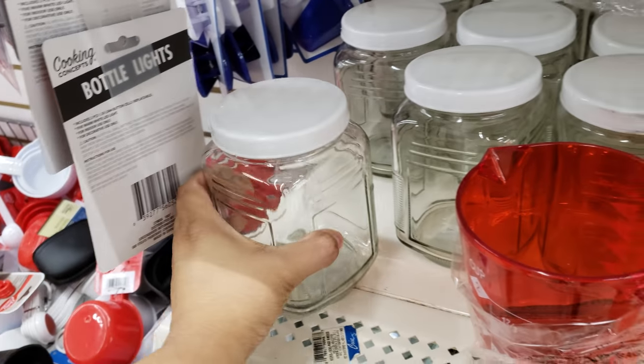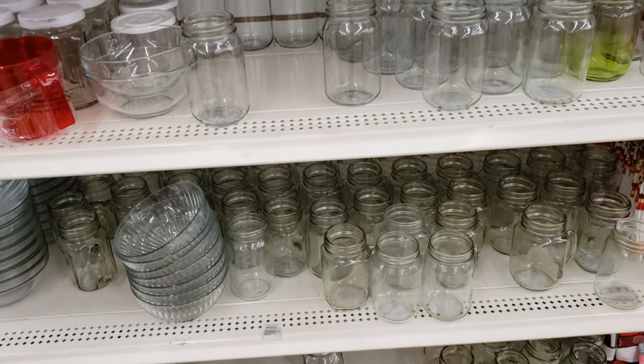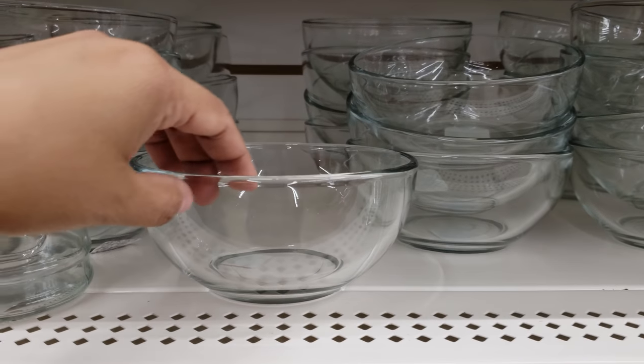Okay. Oh, that is all new here. And the bowls are still here, like the clear glass bowls. They're only $1, not bad. Big Lots has these for almost like $2.